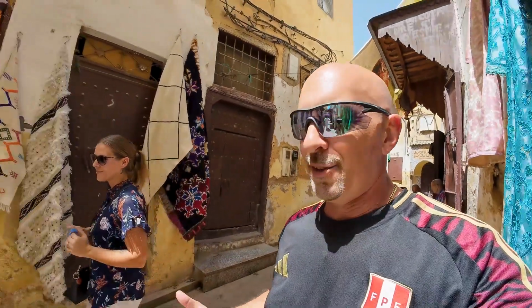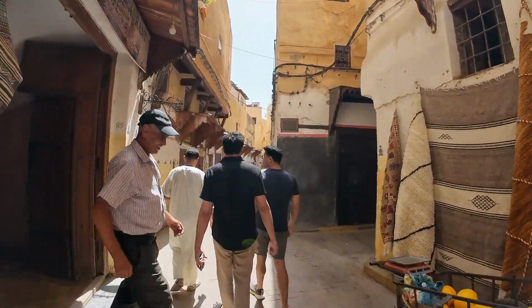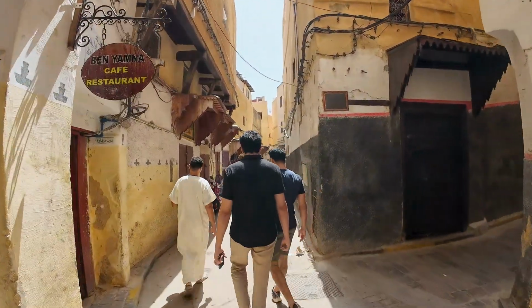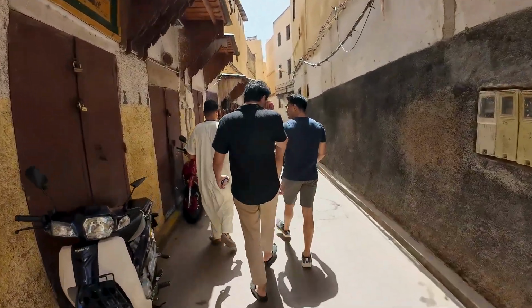And we just had a little snack. Oh, it was so good. It was like an almond with the pastry on the outside, drizzled with honey on top, and it was just absolutely delicious, and now we're even more hungry. But I believe we're on our way now to the Tannery, which is the highlight of what I've been waiting to see, so let's see.